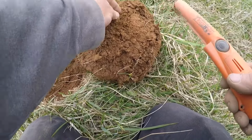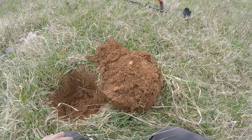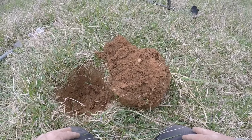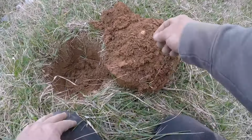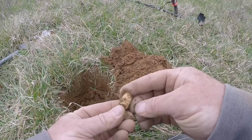Oh, this is a bullet. But obviously the targets that I've gotten are pretty amazing. I mean, I've got some trash here and there, but that breastplate is just incredible. And then I have that other fired bullet. I had a wheat penny, and now it looks like I have another fired bullet, and this one's actually a 3-ringer, from what that looks like. Yeah, 3-ringer.